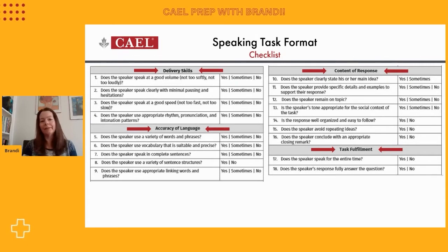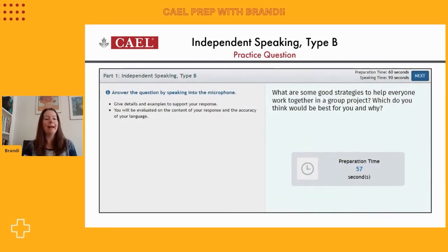The second part of task fulfillment is how completely you've answered the question. So if there were 2 parts to the question on the test, for example, the raters want to make sure that you've actually addressed both parts in your answer. So we're going to look now at a practice question so that we all can see how these skills are going to come into play as you're practicing at home.